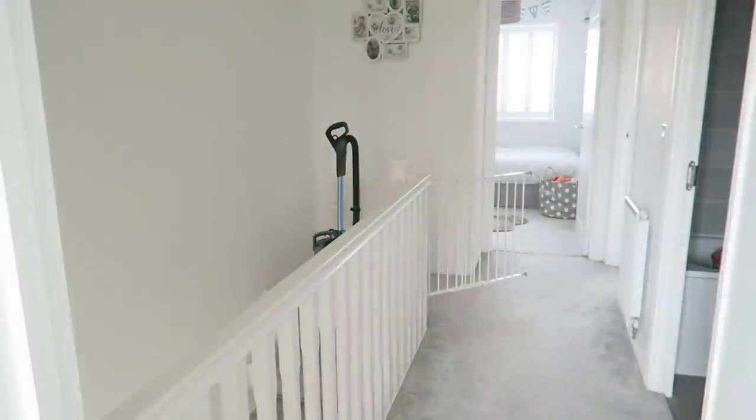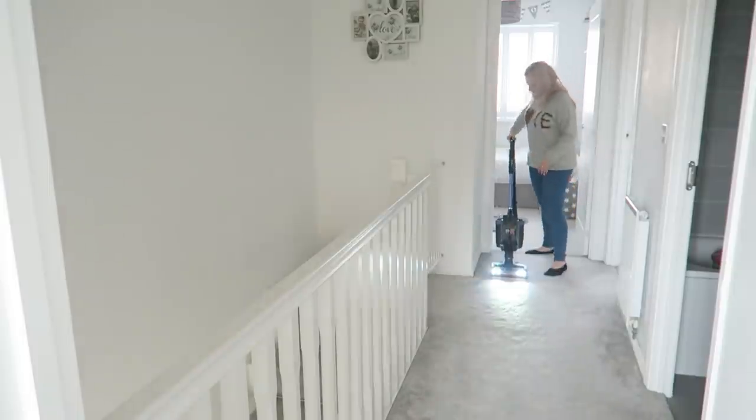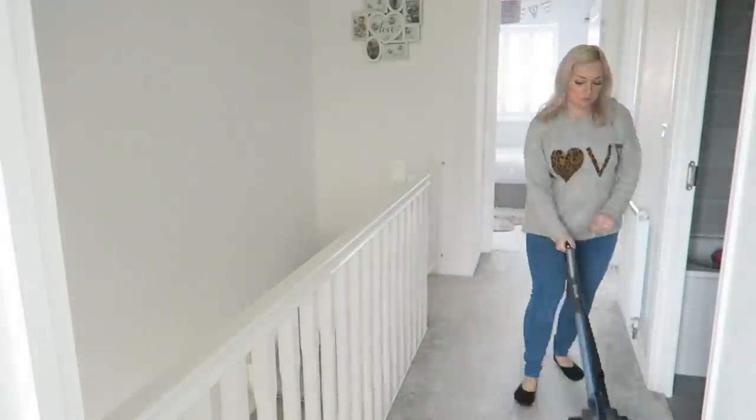And that is everything that I had time to clean today. I wish I could have cleaned for longer because there was so much more I wanted to get done.